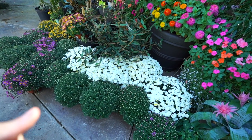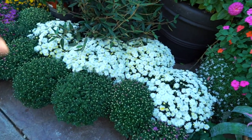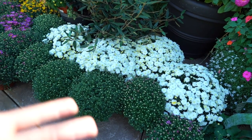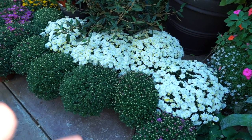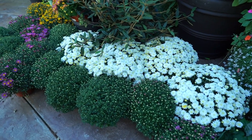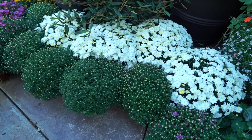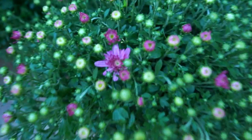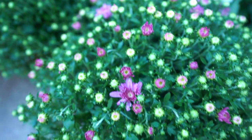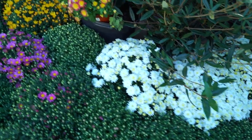But I do like to get a combination of ones that are in bloom and ones that haven't started yet, because that way you keep having the succession and months of color, hopefully, or at least several weeks of color. Months and months might be a big ask, but that's the reason for all of these. The majority of these are garden mums, I believe. There's the pink. More of a mauve, in my opinion, but whatever. It's fine. It's a nice fall color.